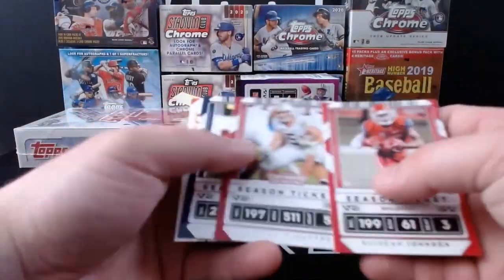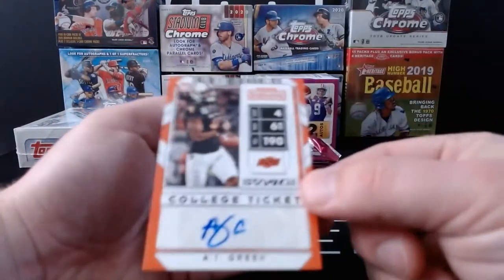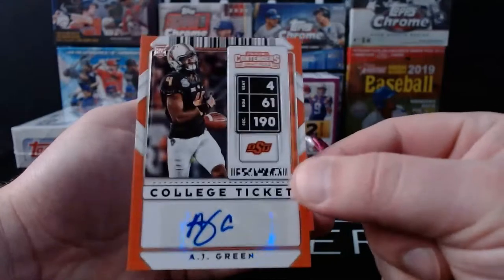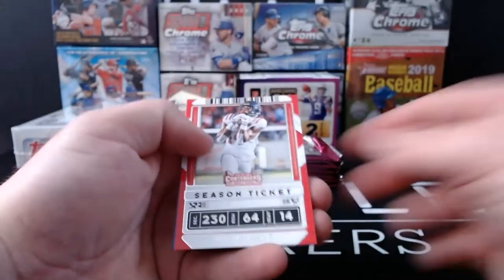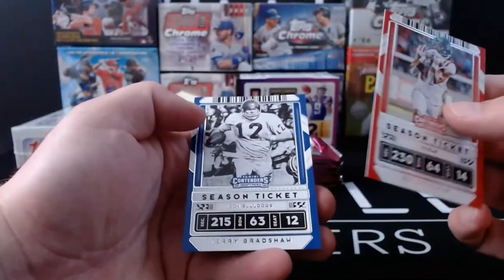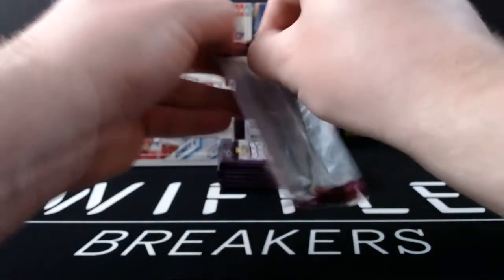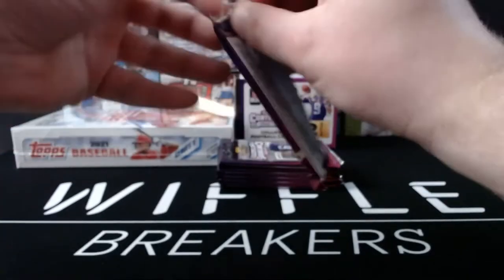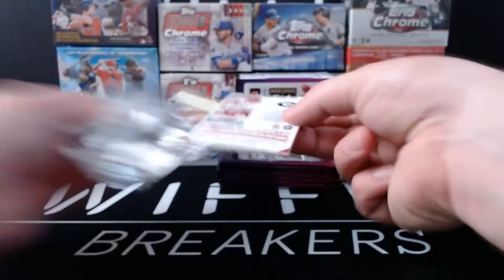Key, Sean Johnson, Christian McCaffrey, Miles Sanders, and we're going to hit an auto in the first one. AJ Green. I don't hate it. That one is not numbered. The serial numbering is hidden within the card, but it is at least legible. DK Metcalf, Terry Bradshaw in true black and white for the Tech Bulldogs. There are two here, and then a third one that I'll be giving away on Twitter. I just have not made the post yet. I need to figure out how to do a random on the interwebs.